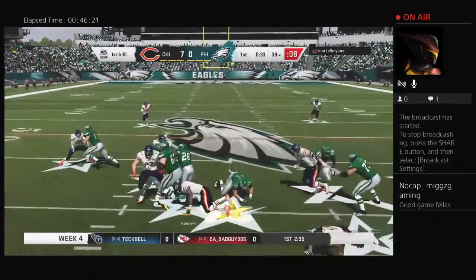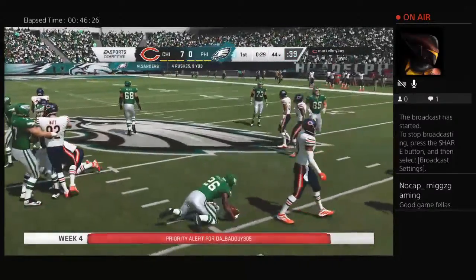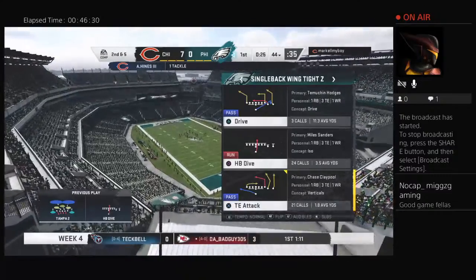On 1st and 10, it's Sanders. Legs still churning, like a giant pinball. 5 yards on the carry. Good pickup on 1st down.